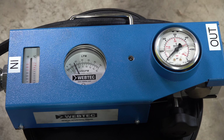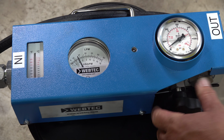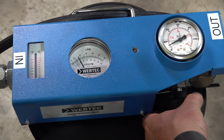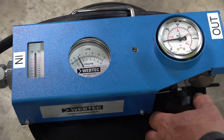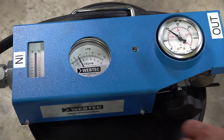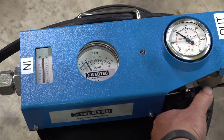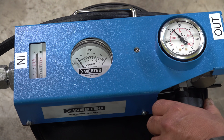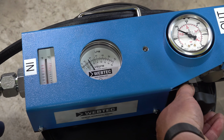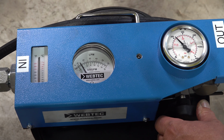Let's add some pressure and see if it decreases any. Oh, we can hear a whistle. 1,000 pounds. That's hauling right around 4 gallons a minute. 2,000. Just a little more than 4 still. Pretty good. And there it drops off. Yeah, it starts to drop off considerably after 2,000 PSI, so the relief must be set somewhere around 2,200.